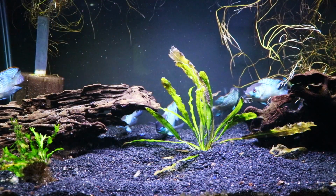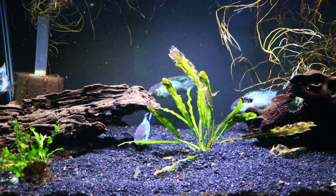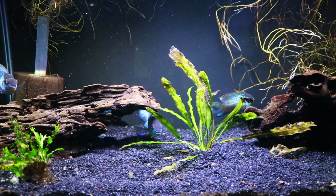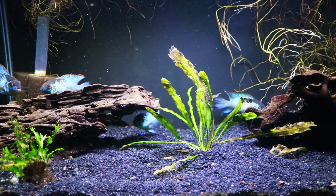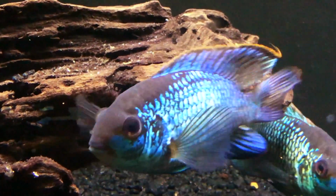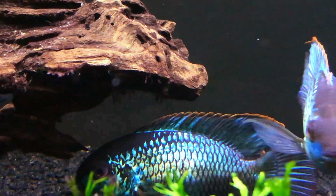So when I first started the fish room, this was actually a fish that was on my must-have list. These are electric blue Acara. I just really like them. They have that nice, awesome electric blue color. They're relatively peaceful. We have 9 of them right now in a 40-gallon breeder. We're going to thin this herd out a little bit. We would like them to breed. With 9 of them in here right now, that is probably not going to happen.